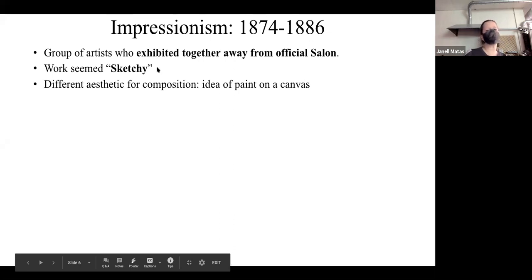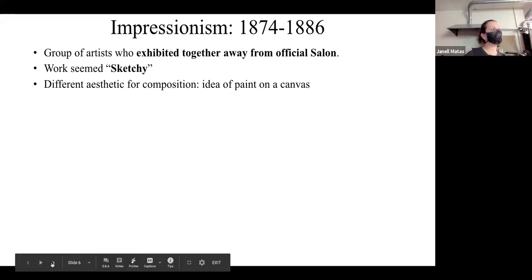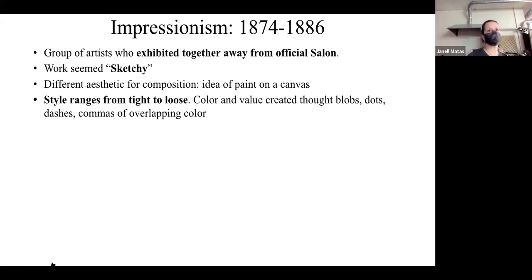Impressionist works often seem kind of sketchy. There's a lot of different qualifications to Impressionism. There's a lot of different aesthetics based on the artist, and what kind of subject matter or compositional characteristics these artists were interested in. So style really ranges, but they tend to have expressive mark making. You tend to see the brushstrokes of the artists, and they can range from really loose to really tight. And a person like Monet did both, right?